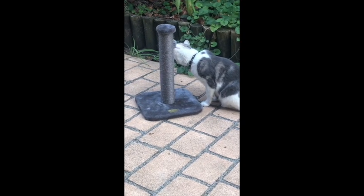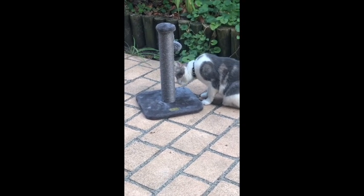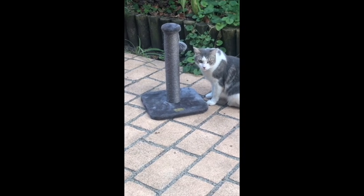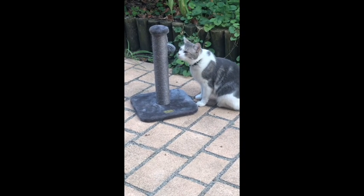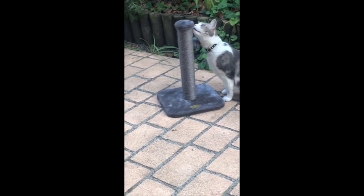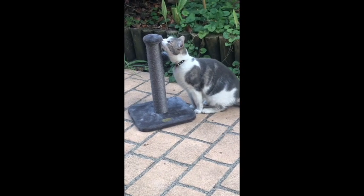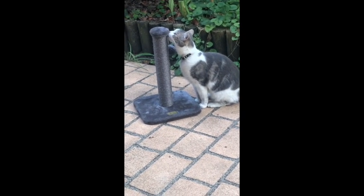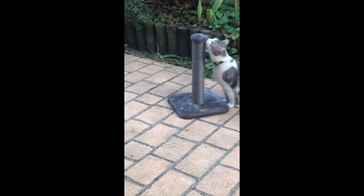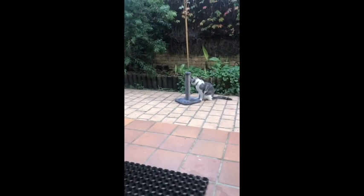He was a bit unsure at first because he was like, why is this new furniture in my backyard? But once we showed him that it was for him, that it was used for scratching, I think he's really appreciated it. And I've been keeping in contact with my mum and her partner, and they've been telling me that Spaghetti's been using the smaller one to scratch, which has been really good, and there are less holes in the curtain, which is the ideal outcome.